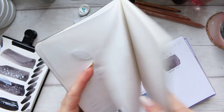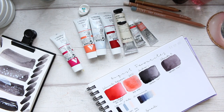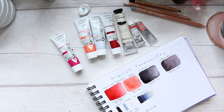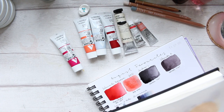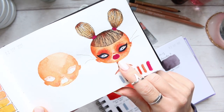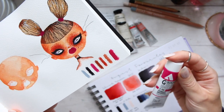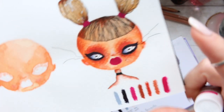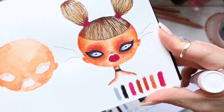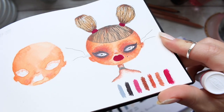Then recently I have used, so let's see, it's not in this sketchbook. Just trying to think where I did it. Oh, I think it's in this sketchbook here. I'll just show you a couple more colors in examples. So here I have used this beautiful fuchsia, which is primary magenta, and it's gorgeous. I mean, look at this matte pop of color that you get. It's just so beautiful.